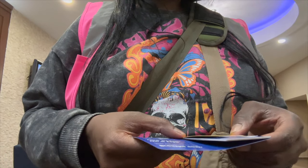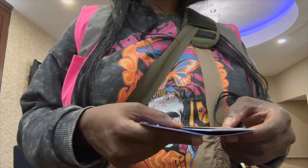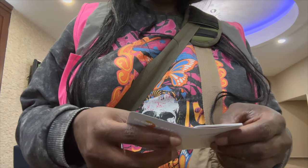This has the Wi-Fi password. We have a full hot breakfast 6 to 10. We do have the business and a fitness center on site. And on the white, that's your room number. Okay, let's put this lock on. That's first things first. Okay, lights on.